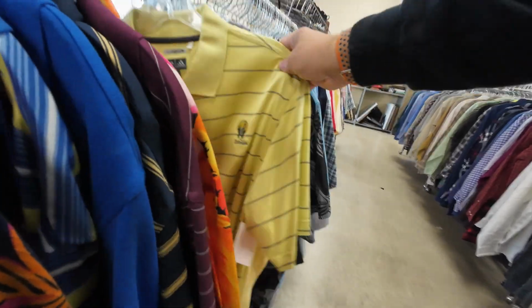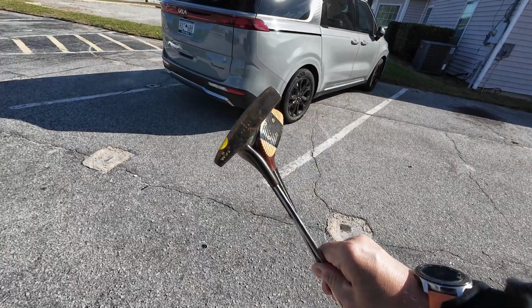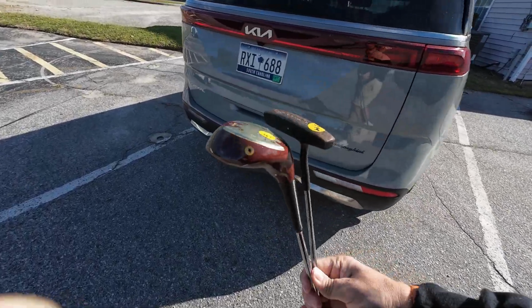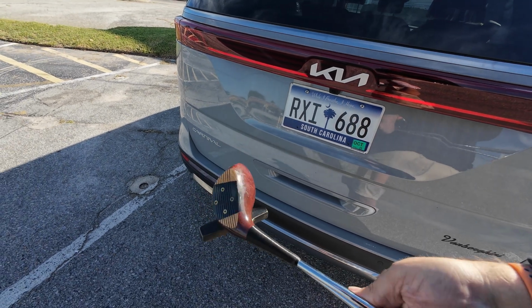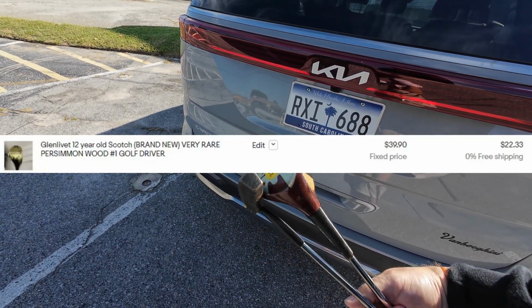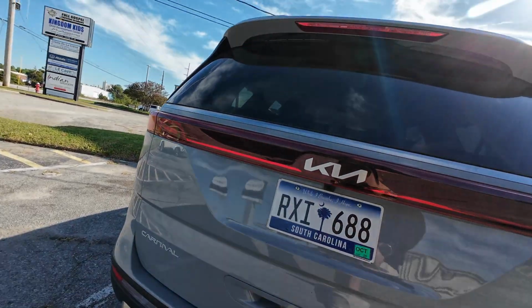Kind of crazy. Well, despite them raising prices, still got 2 golf clubs. Like I said, TP Mills putter, maybe $20. But the Glenlivet Scotch Persimmon driver, I don't know, that's really cool. I have to check it out on Terra Peak, maybe look it up. But it's in really good condition. I kind of got high hopes for that.